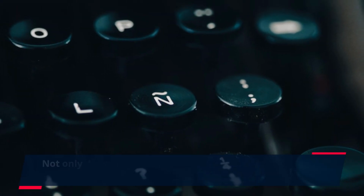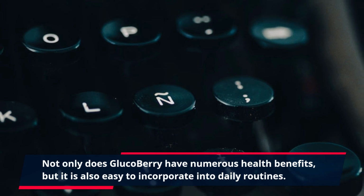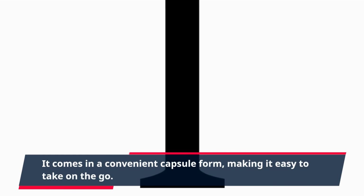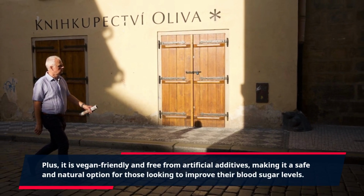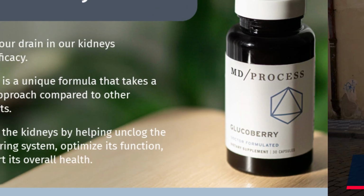Not only does GlucoBerry have numerous health benefits, but it is also easy to incorporate into daily routines. It comes in a convenient capsule form, making it easy to take on the go. Plus, it is vegan-friendly and free from artificial additives, making it a safe and natural option for those looking to improve their blood sugar levels.